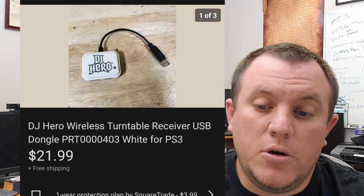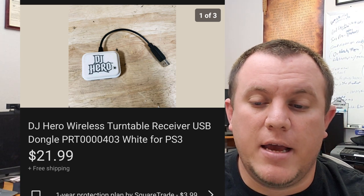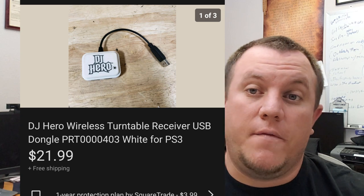DJ Hero, this is a turntable. This is the receiver. I'm not going to say the model number, but you can look them up. It's on the back. That one sold for $22 shipped, and it goes out first class.